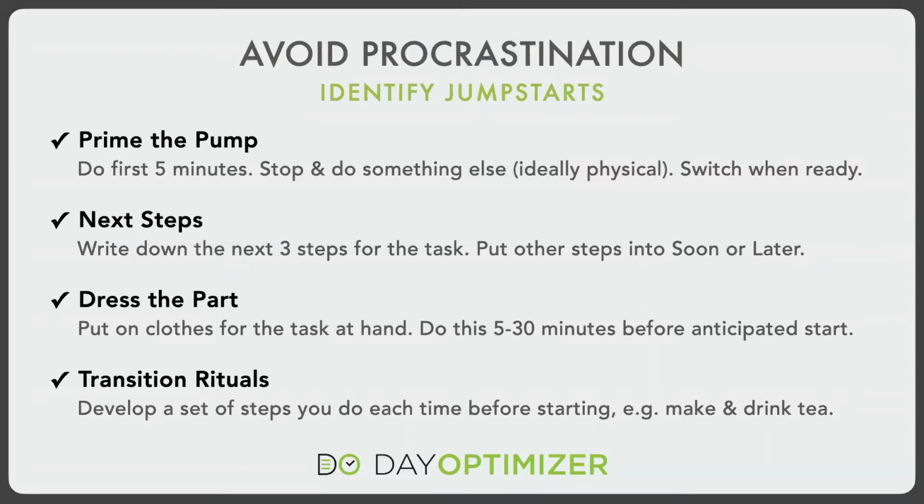And then the last one are transition rituals. This is where you develop a set of steps that you do each time before starting. Like a lot of people like to go and make and drink a cup of tea or a cup of coffee, and that kind of shifts them into that mode. But developing these kinds of transition rituals that move you from your current state into this intermediate state then prepares you to do it. Again, that's the point of the jumpstart. Get you into an intermediate state that reduces those barriers and allows you to avoid that procrastination.